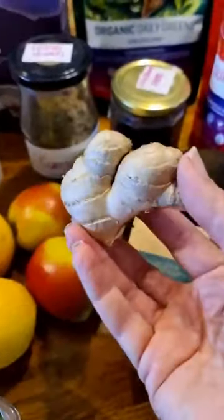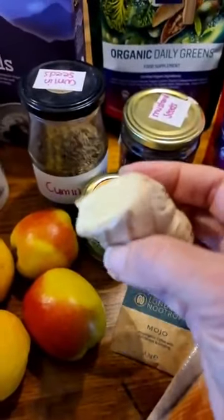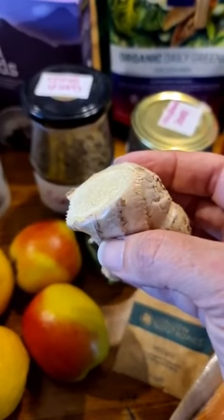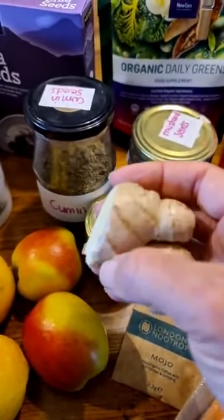Ginger, if you have any digestive challenges, ginger is your new best friend. You can be turning this into a tea, you can be using it in your cooking, but you can also chew it whole. You could slice off a thin piece of ginger and chew it whole.